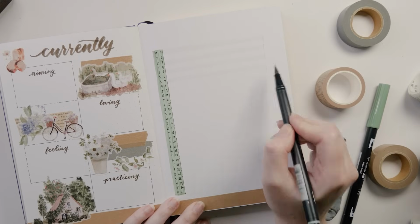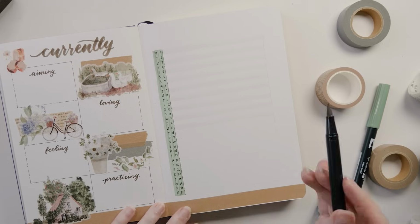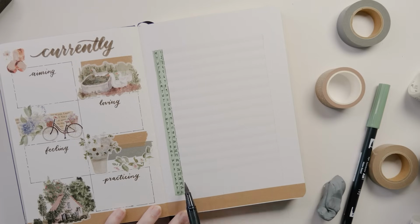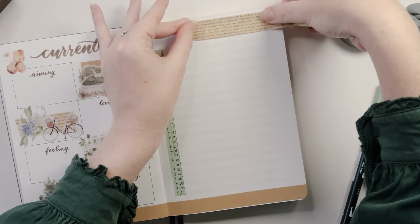I'm offsetting every second line with a bit of a grey stripe so it's easier to track the line as it goes across so you know which day you're on at any given time, especially if you miss any days and you need to fill in after some gaps. That can be a little bit tricky sometimes.